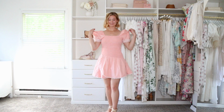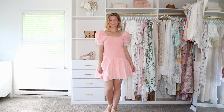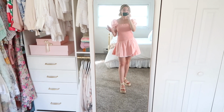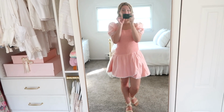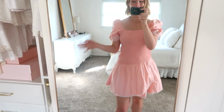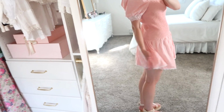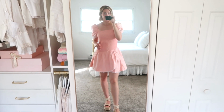So to start off, I have this adorable cute pink dress that I'm wearing right now. This is another Nuuly rental. This dress is just everything girly and summer. So I have already worn this dress out and oh my goodness, this dress, where do I even begin? It comes down to a nice length in the back too, a little bit shorter than I'm used to, but I do style little shorts underneath it.